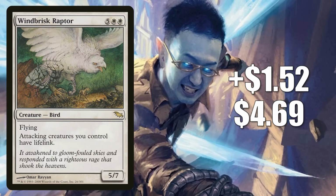Number 6, Windbrisk Raptor, up $1.52 to $4.69. That's a 48% increase. Do I see a Shadowmoor rare that is yet to be reprinted? It doesn't happen as much nowadays, but this week I get to use my one per video.